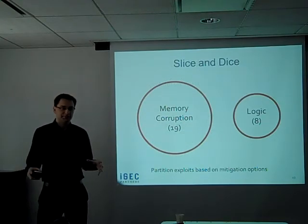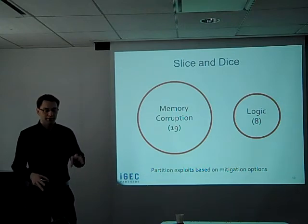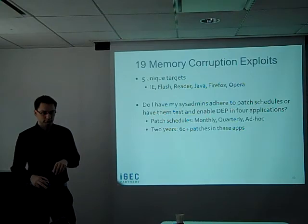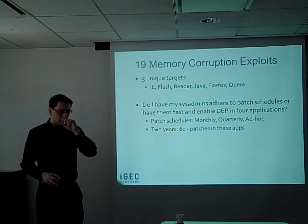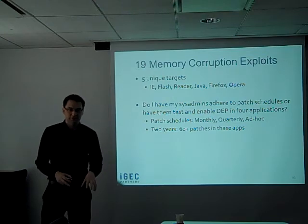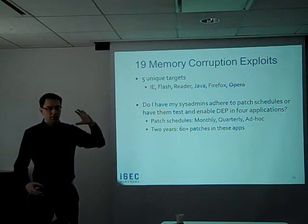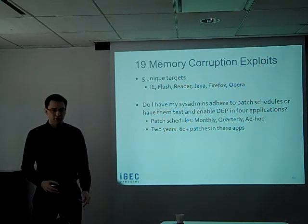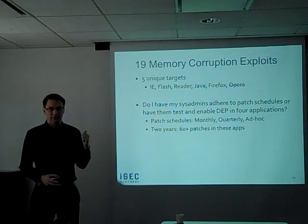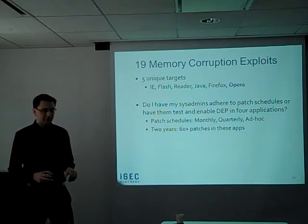let's partition the exploits based on our mitigation options. We can split them into two different categories, memory corruption and logic flaws, and attack them independently. Out of the 19 memory corruption exploits, there were only 5 unique targets, which is kind of interesting, right? Out of all those 8,000 vulnerabilities every year, there are thousands of applications that are affected. But here I'm telling you, if you want to be pretty secure, you only really have to care about 5 targets. So that's unique and interesting by itself, but let's sidestep that for a second.